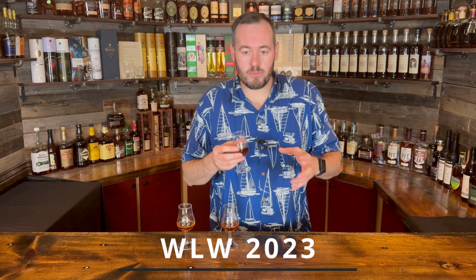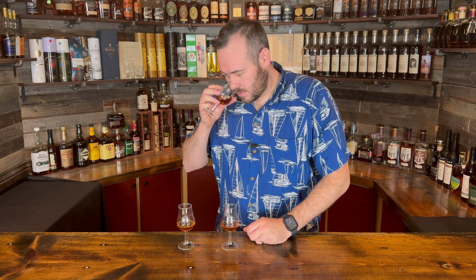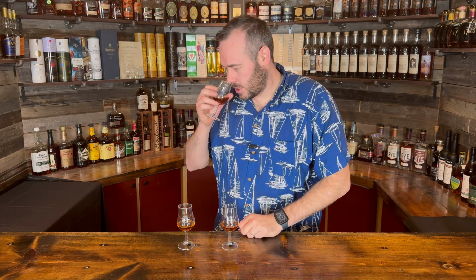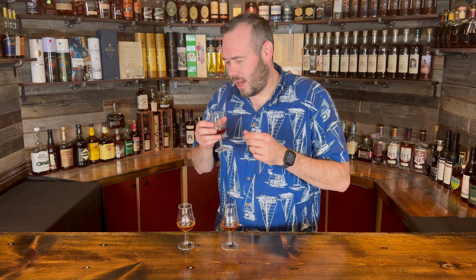It doesn't give off really any proof on the nose. I proofed it down to 40% ABV here. But you're still getting some of those flavors, some charred oak, some marshmallow, like toasted Rice Krispie bars, the breakfast cereal bars. Kind of has a little bit more of that savory note, like Pop-Tart, Rice Krispie savory note to it. But then a really nice level of sweetness with the toffee, golden syrup, Hershey's caramel sauce, that sort of thing.